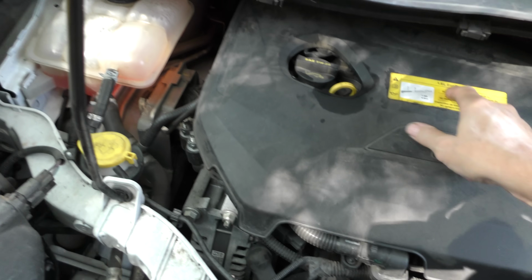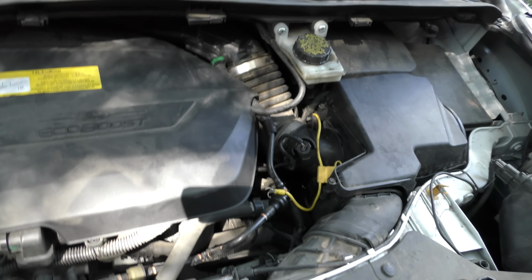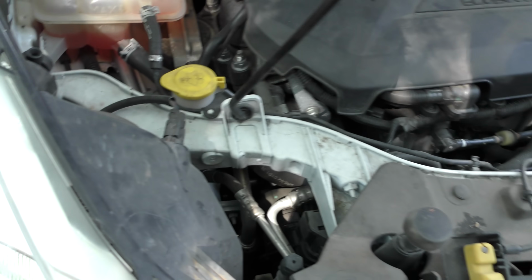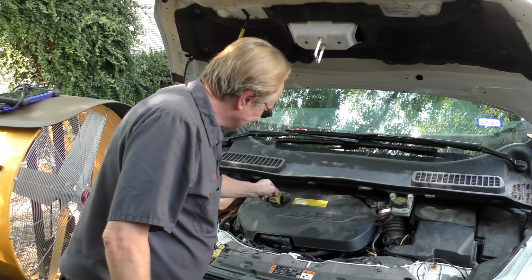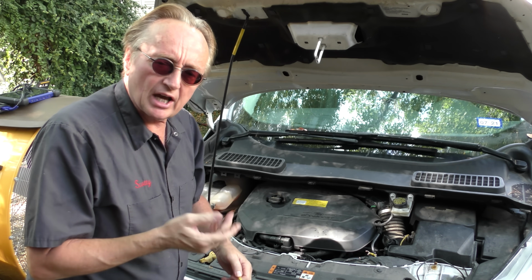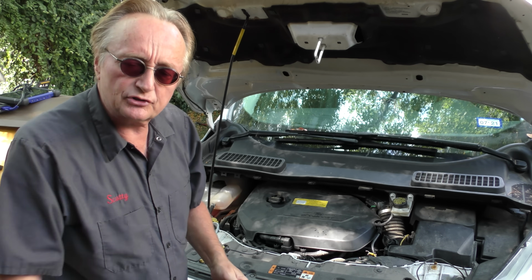And what's under the hood? Okay, it's got a 1.6 liter EcoBoost. It's a 4-cylinder engine, turbocharged, GDI, puts out about 178 horsepower. Plenty enough to move this thing along. And even though it needs an oil change, the oil's still full. The owner says it doesn't burn any oil, so the engine's still in good shape.